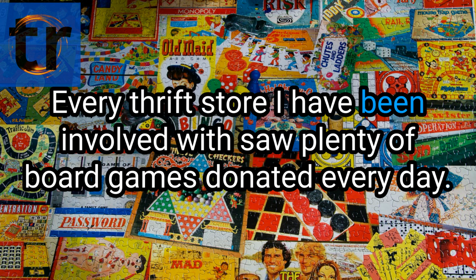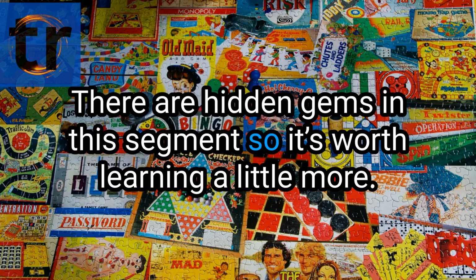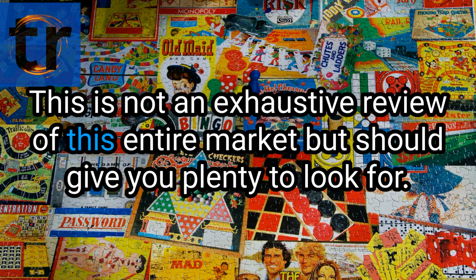Every thrift store I have been involved with saw plenty of board games donated every day. Most are run-of-the-mill, only worth a few dollars, many missing parts. There are hidden gems in this segment, so it's worth learning a little more. A minute or two checking an item out online can sometimes net hundreds of dollars. Following are a few tips on what to look for with some examples. This is not an exhaustive review of this entire market, but should give you plenty to look for.